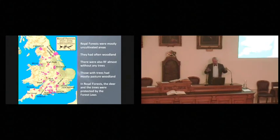But what is of interest is that these half-wild landscapes were preserved. The people were not allowed to cut trees. The vert, there was a prohibition to touch the venison, the deer, and the vert. The vert, V-E-R-T, it's the French word for green. It means the trees. So one reason why trees were preserved is the royal forests.